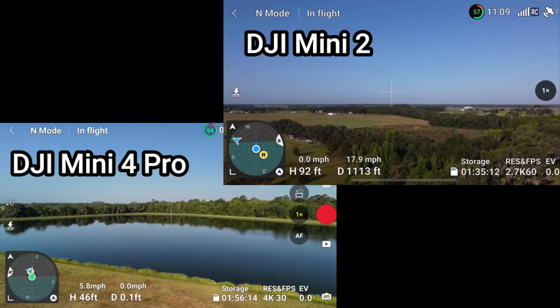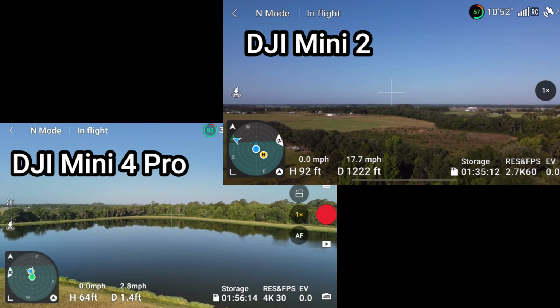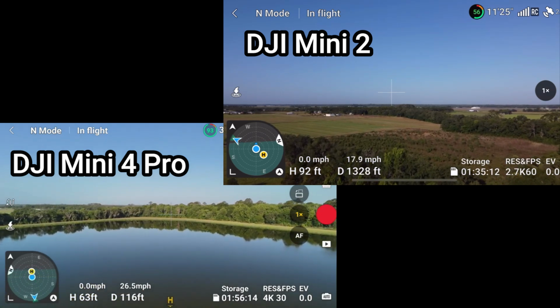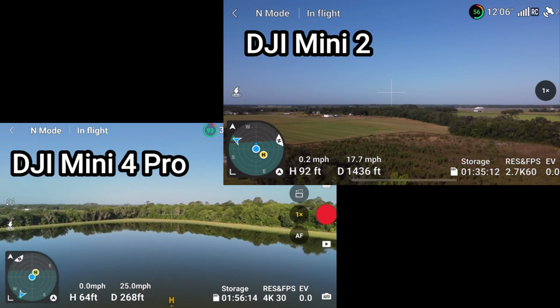I was comparing the Mini 2 versus the Mini 4, the RC N1 controller with an iPhone versus the RC2 controller. That may not be a fair comparison because it seems to me that the internal structure of the RC2, the accelerometers as he puts it, inside the RC2 controller are a lot more sensitive than what's in the iPhone. So this compass wouldn't jitter around nearly as much as the RC2 controller because it's just not set up for that. SoCal Drones, if I'm wrong about what I just said, please let me know in the comments.